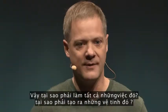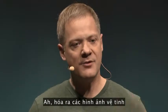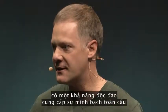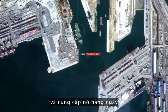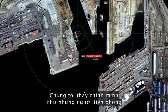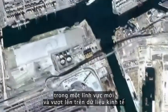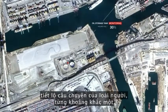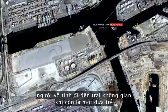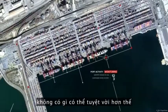So why do all of this? Why build these satellites? Well, it turns out imaging satellites have a unique ability to provide global transparency. And providing that transparency on a timely basis is simply an idea whose time has come. We see ourselves as pioneers of a new frontier, beyond economic data, unlocking the human story, moment by moment. For a data scientist that just happened to go to space camp as a kid, it just doesn't get much better than that. Thank you.